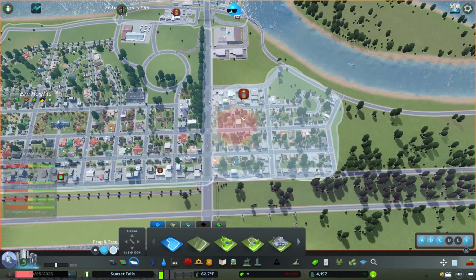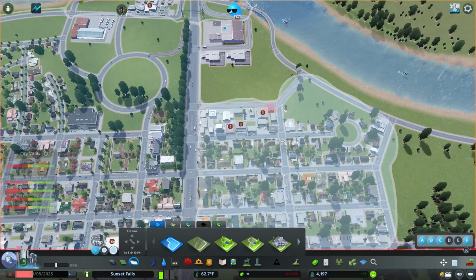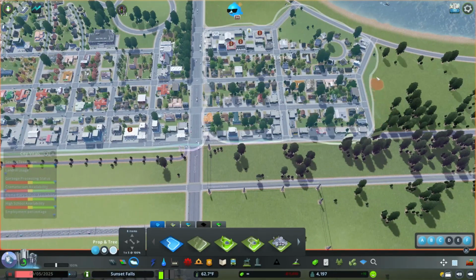I'll go in and clean this up there. Don't worry about it too much, hopefully. Just kind of sneak down here. There we go. Okay. And do a little bit of cleanup along this edge. Alrighty.